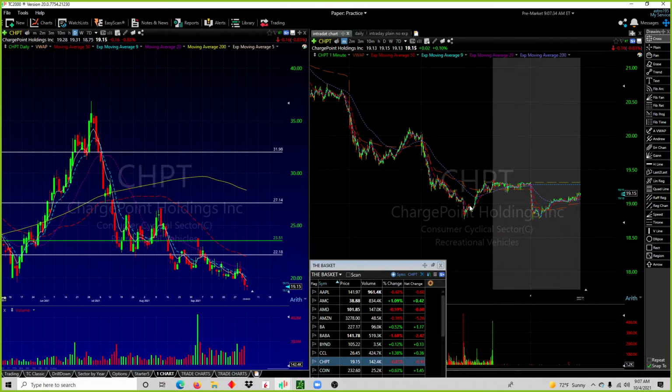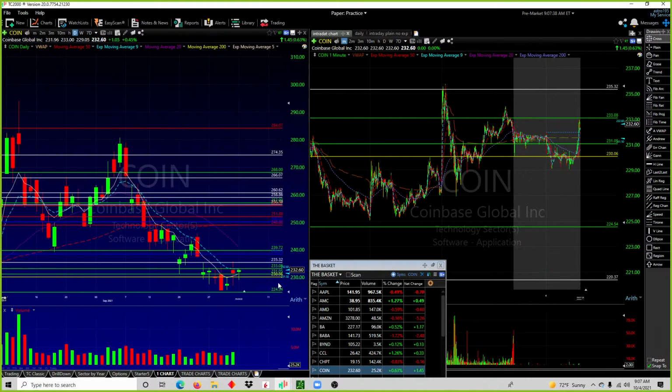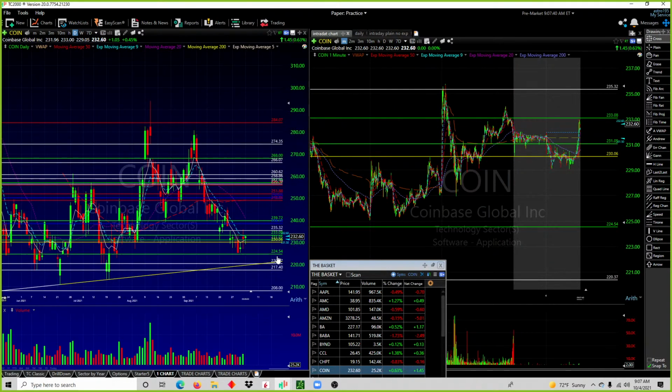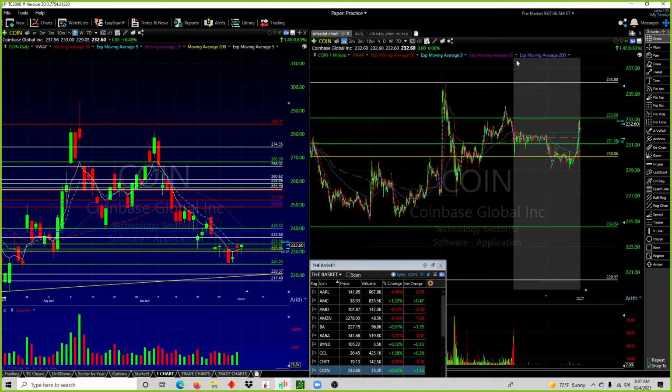Charge point, nothing. Coinbase. Coinbase still, I don't really see a trade there. Possibly this 224.54. Could watch the short at 235.88.